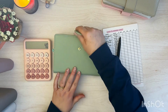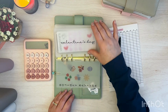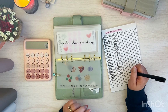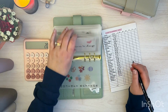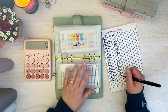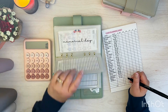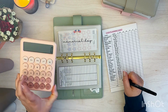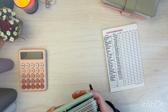Our last binder for this week is our holidays binder, and we're going to start with Valentine's Day. It has 130 in there, and I am going to add $20 to get to 150. And then we're going to go to Easter. Easter has $41. We're going to add 10. And then our last one is going to be Mother's Day. It's also going to get 10. And that is a zero-based budget. I love it. All right.